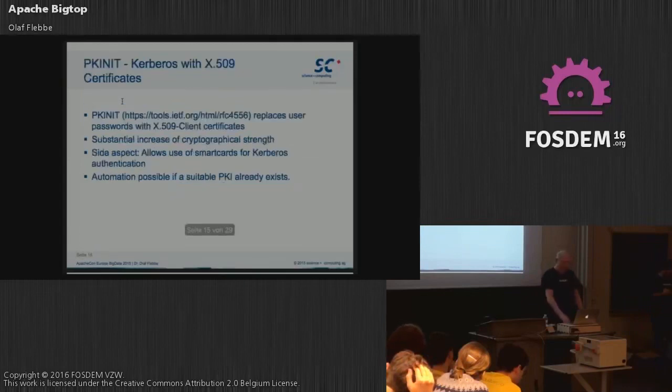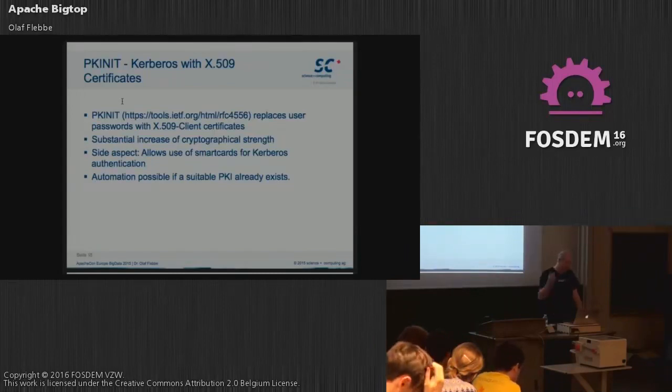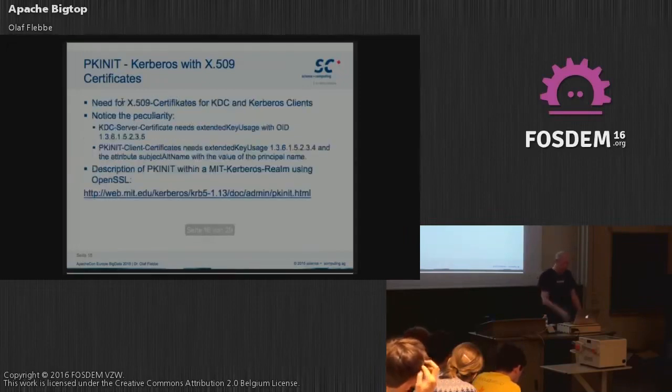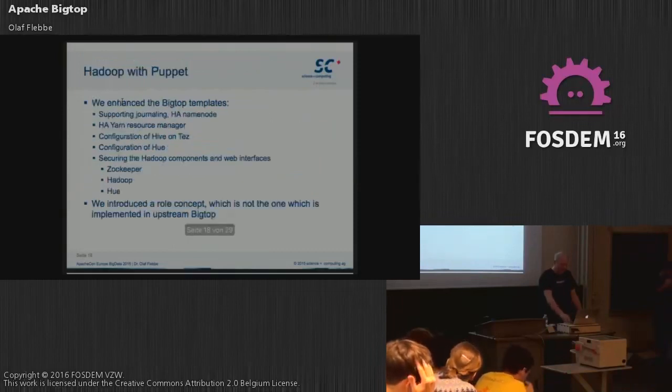He was a co-presenter in Budapest. I have to shorten it. It's about the bootstrapping of Kerberos with a certificate. That's the key point about bootstrapping with the CA. That's the PKINIT extension of Kerberos. It's a little bit advanced. And that's out of date now. So we use the Puppet CA for the PKINIT.